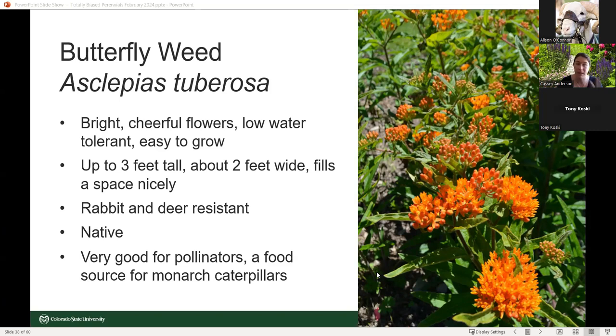Because they are a milkweed, they are a good food source for monarch caterpillars, if that's something you're trying to do. I know we're not a monarch migration pathway in Colorado, but sometimes we get those stragglers, and it's nice to be able to provide something for them. And this is a little less invasive than the showy milkweed that you see in a lot of open spaces, which can sometimes fight you if you get them into an area of your yard that they decide they want to set up home in. So if you want to try and attract some monarchs, then the butterfly weed can be a really nice option.